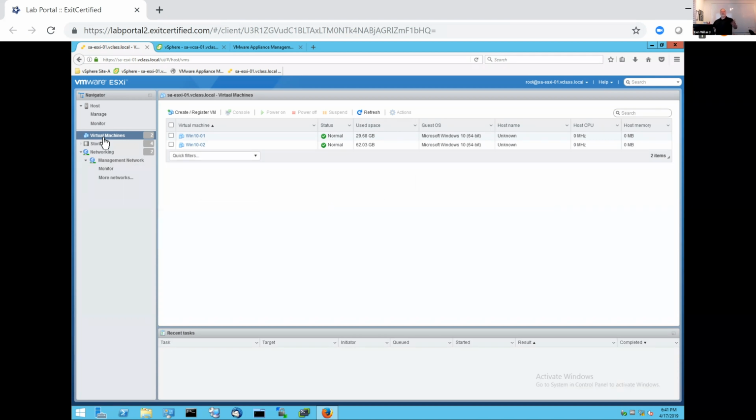So let's go through the scenario. Something happened and we actually lost power in the data center. And we didn't have the vCenter server configured. It's running as a VM, but it's not configured to auto start when power comes back on. I could use this to log into one of my hosts and restart the vCenter server, whichever host it was running on, right? Get vCenter back up and running.